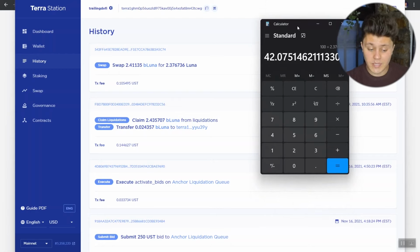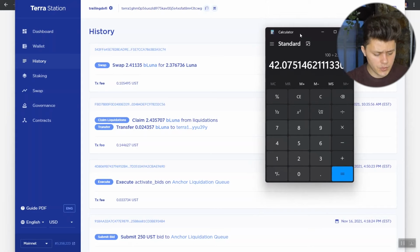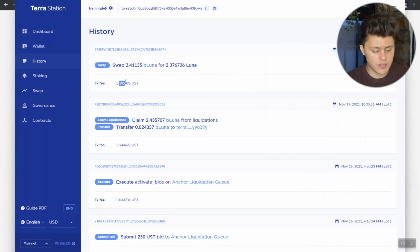But that's how much it basically is. So as a quick correction, we can actually see the fees right here that we paid. When we claimed the bLUNA and transferred it to our wallet here from Kujira, we paid 15 cents USD, and then we paid an additional 10 cents USD here. Overall, about 25 cents we paid in fees, outside the commission fee we gave to Kujira with that bLUNA balance. So again, it's not too bad whatsoever.